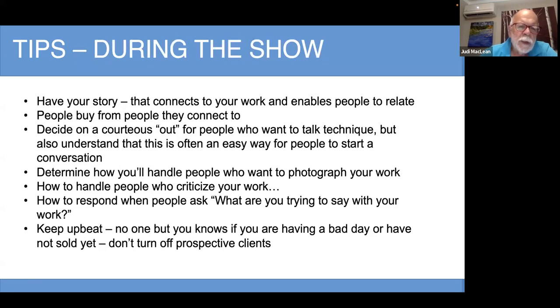I find that a lot of times I'll get tired during the show. It also depends on how many people are coming through, what level of contact you're having with people. And I think it's important that you don't just sit in the back corner of your booth if you're frustrated or disappointed or you need a break. Don't be afraid to walk away from your tent. Nobody's going to steal artwork in the middle of a show. So what I do is I always bring a sign that says something to the effect of, "Thanks for stopping.